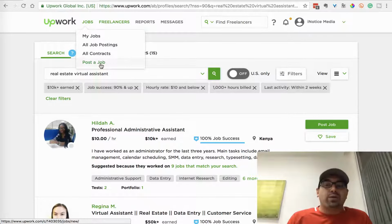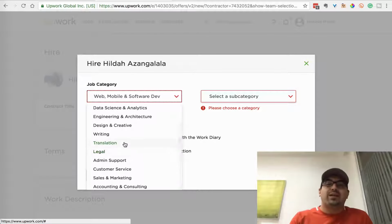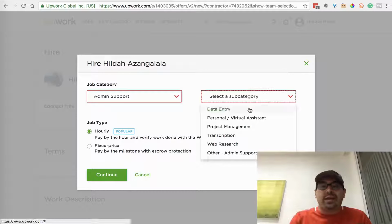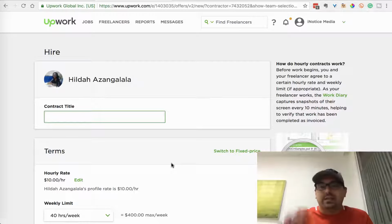Now, if you want to hire someone directly, all you have to do is click Hire Freelancer. I'm going to see if I can go through this process with you just for a minute here. If you hire someone directly, it's going to take you to this screen right here, and this is where you give it a title. Maybe you want to put real estate virtual assistant. You can add that there.